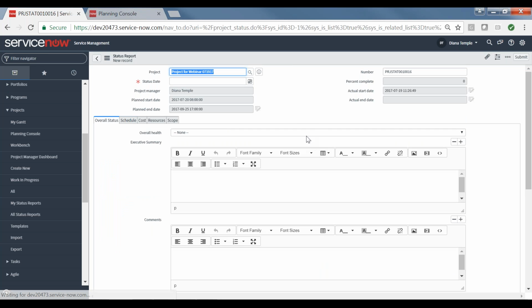When I click the new button, you'll see specific pieces of the project information are brought over. The title of the project, the name of the project manager that's assigned, the current start date or the planned start date, plan end date, when the project actually started, if it has been started, the unique ID. All of these things are brought over to the status report record so you don't have to retype them. I'm going to pick a status date. We'll say Friday. Friday's a really good day for status reports.